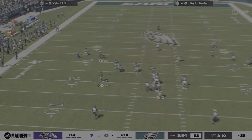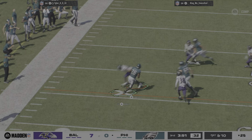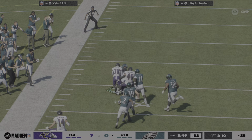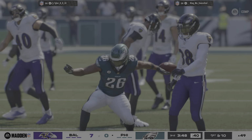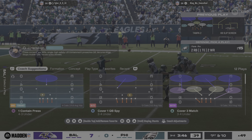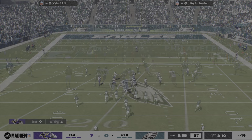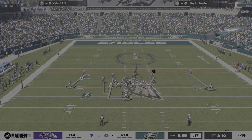Hurts looking to throw. It's a screen to Barkley. Still working past the 40. And he's all the way into enemy territory, officially at the 49. A gain of 26 yards there. And that's good for an Eagles first down. One play in, Brock, and this drive is already in enemy territory, at the 49-yard line.